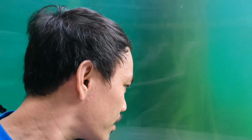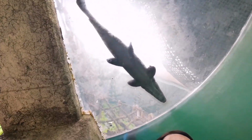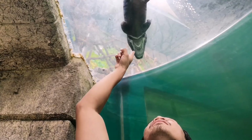This is exactly what it is. I think it's camera shy. Yeah, yeah. But not visible. Hey, come on, guys. Show some love. And I think I. Oh, look at that. So big. Little lizard. So dark. Alligator. Alligator gar.